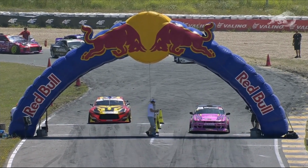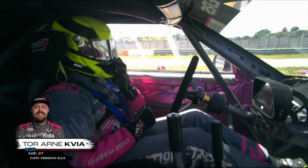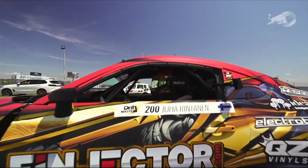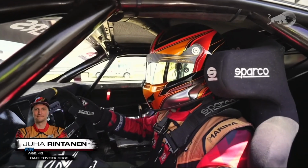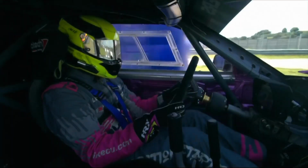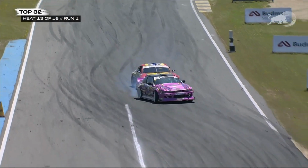Our third place qualifier, Tor Arne Kvia, sits in the lead position. Right. Again, higher another qualifier, guy sticking to what he knows. He sits alongside, though, a man that is... His trophy cabinet is stacked. His list of events that he's done is stacked. He punches a steering wheel. He's the one and only Juha Rittinen in this incredible GR86. Rittinen's been there. He's done it all. He wants to take on Kvia, and he's going to give him one hell of a fight as they fire through.